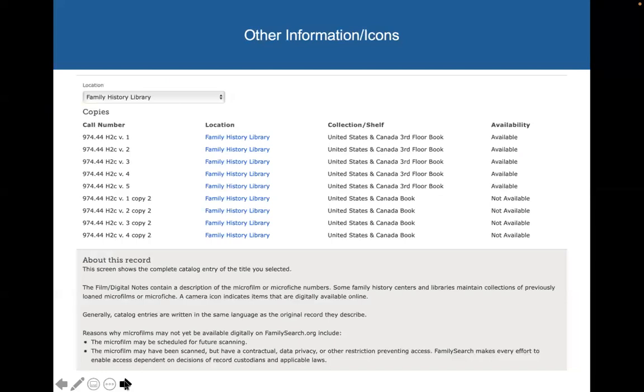All right, here's some other information, some other icons that you might see when using the FamilySearch catalog. If you do not switch to just online sources, you may see a call number. So you may have stumbled upon something that is a book that is located in Salt Lake City.